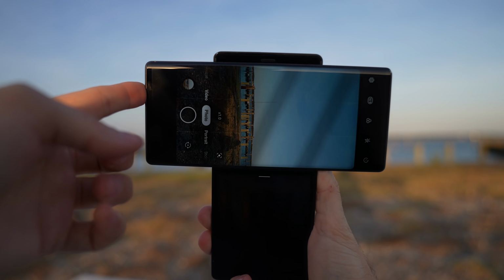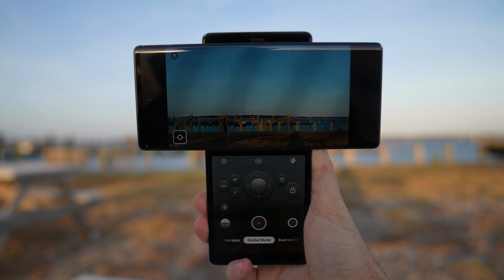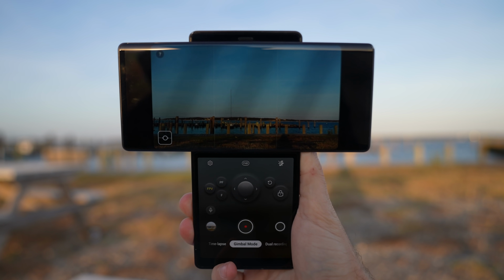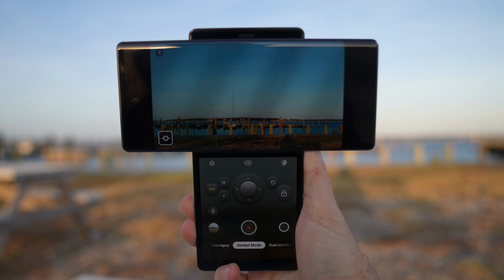Honestly, it's a clever way to utilize the T shape, and it works pretty well, and it also allows you to shoot horizontally a lot easier with one hand. It is, however, limited to 1080p, and I kind of wish I could use the other camera modes like this too, but the software just doesn't let you.